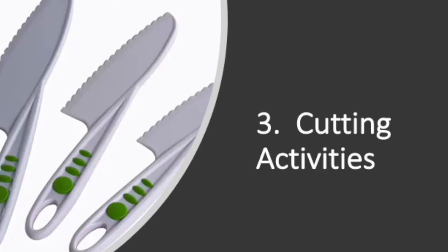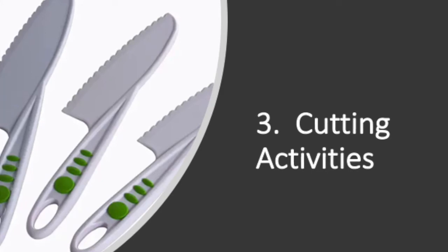A really important skill set to work on when you're leading an individual towards independence in cooking is cutting, learning to cut ingredients. And of course, there's a significant concern about safety. We use these knives from Curious Chef. We buy them online from Amazon. They're about 3 for $9.